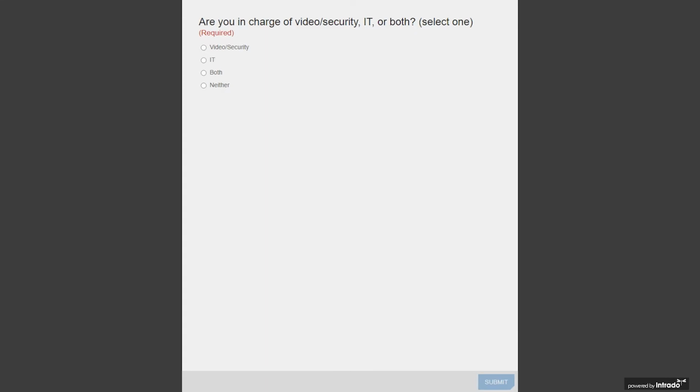So that brings us into the poll question. Within your company, are you in charge of video security, IT, or both? The reason we're asking is, not long ago, 5 to 10 years ago, video security tended to be a separate department that bought their own systems and managed their own systems. IT was separate and managed line of business applications, and there was very, very little intersection.